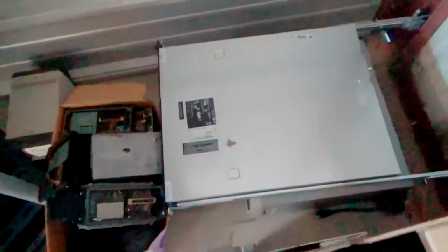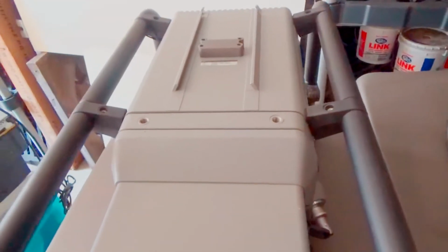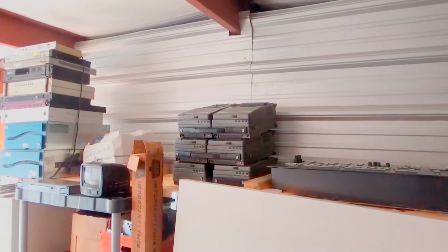Here we got some more hidden gems back here. Just a slew of camera equipment that some of it I have at the house. Haven't got it all out yet, but just wanted to show you the fruits of my last labor here.